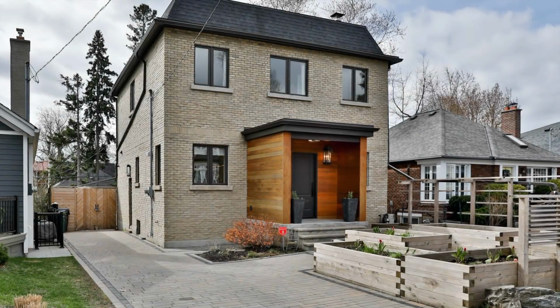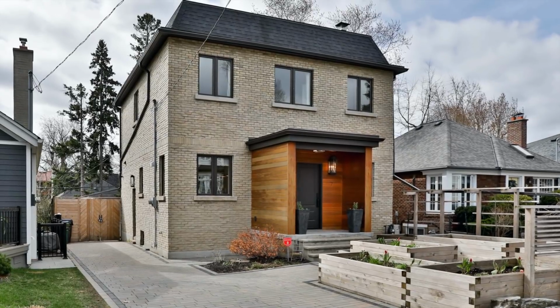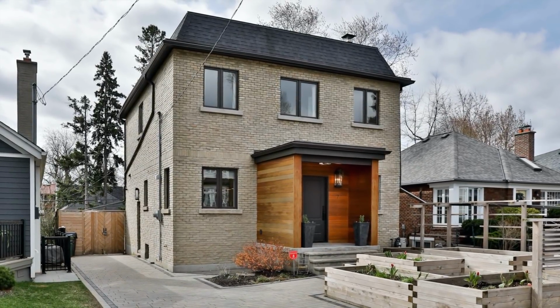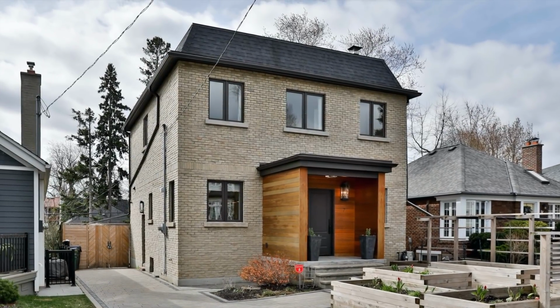Welcome to 7 Anndale Road, a stunningly updated brick home showcasing 3 plus 1 bedrooms, 4 washrooms, and situated within the Fallingbrook area of Toronto, close to the Toronto Hunt private golf course and the beach neighbourhood.